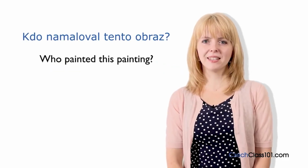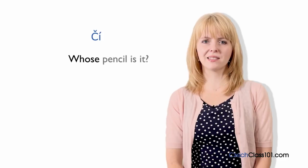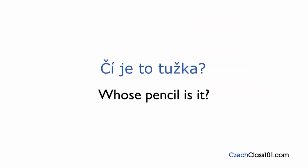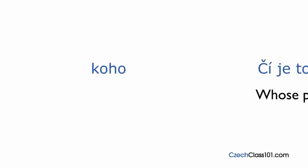A similar word that is used quite a lot is čí. In this case, the meaning is whose. So if you want to ask whose pencil is it, you will have to say čí je ta tužka? If we break down this question, it is čí, which is whose. Je is the verb být in the third person form in the present indicative tense. To means it or that in Czech. Finally, tužka means pencil.